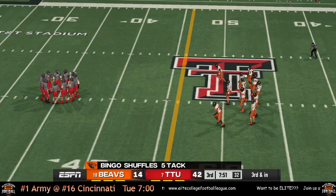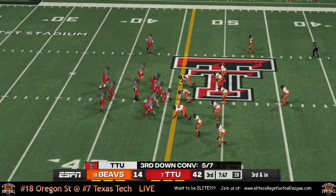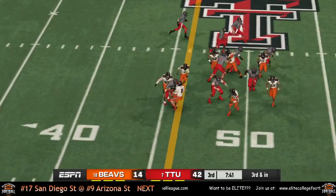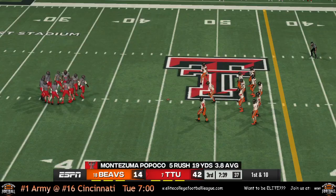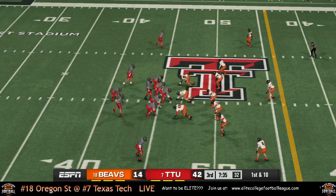Third down. Tight right, Roger, Roger. Three down. Mike 55. Here's the halfback. He makes it out to maybe the 46-yard line, from their own 46-yard line. First down.